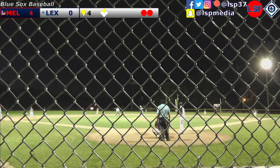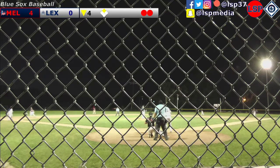Blue Sox have had a base runner in every inning except the second. They just got their first hit, leading off the inning by Wojtek. And the pitch. Swing and a miss. Oofa. Going for Woburn with that swing, and it's 0-1.